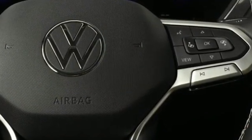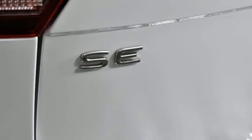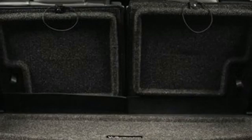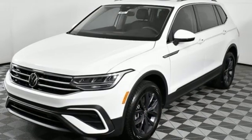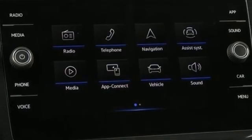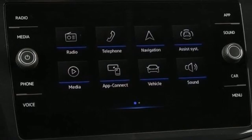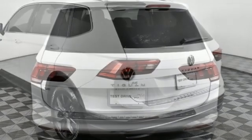Intercooled turbo inline four-cylinder engine, dual zone climate control, streaming audio, auto dimming rearview mirror, front heated bucket seats, Wi-Fi hotspot, external memory control, aluminum wheels, inductive device charging, and LED low and high beam headlights. Volkswagen, performance you'd expect with the precision of German engineering.